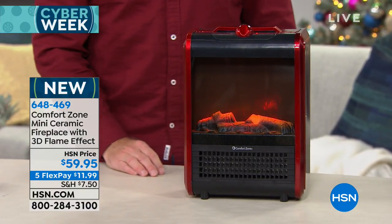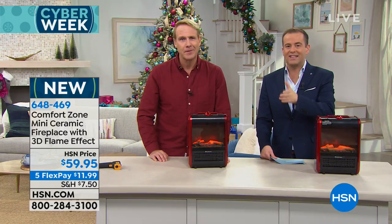it always shuts itself off. We're going to show you just an idea of how good and quick it can heat up in terms of the temperature and the output that it's giving.